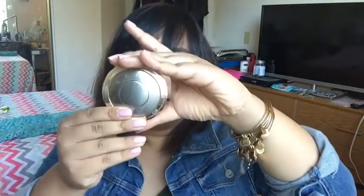My Becca Shimmering Skin Perfector. This is like the highlight blush duo. I don't really use the blush all too much, even though it is a really pretty color. It's like a really cute pink, but this one is Champagne Pop right here, and I'm using it all over my cheekbones. It's perfect for most skin tones. I have not seen it on a deep skin tone just yet, and I'm excited to see it on that, and I love how it looks. It's just so natural.